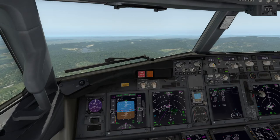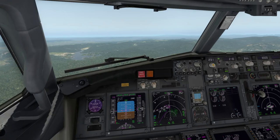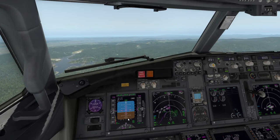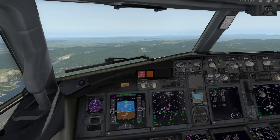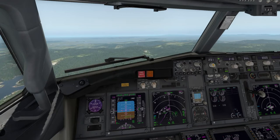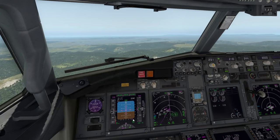Let's turn you down one more notch. 2500. Okay. Little nervous. I haven't seen the localizer come up yet. Don't expect the glide slope yet to show. Reason being, we're not aimed at it yet. There's the localizer. All right. Go a little further here.